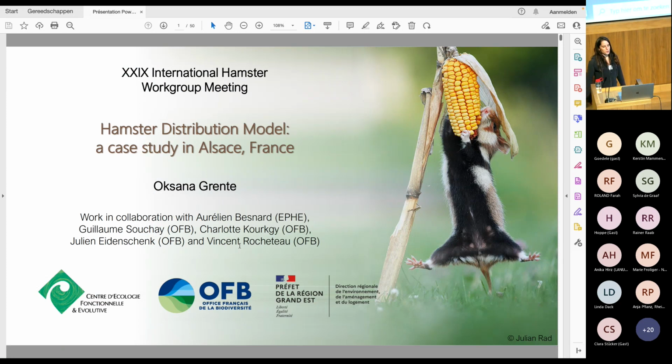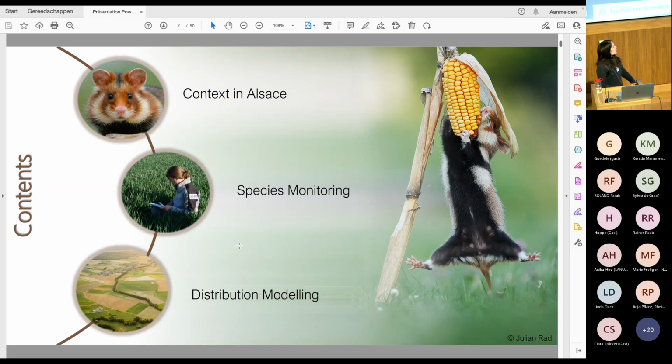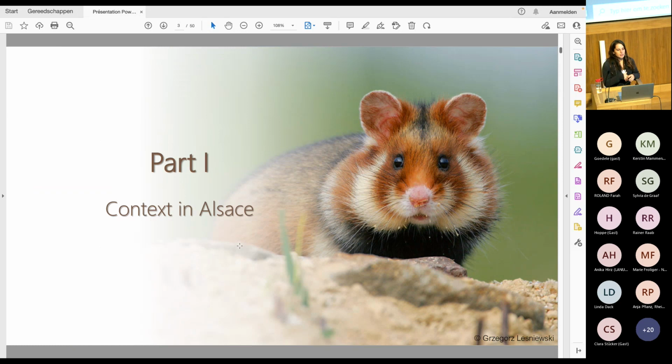Hello, everyone. So I'm Oksana Grant. I'm working at the French Research Center of Functional and Evolutionary Ecology. So since December, I started to work with colleagues from the French Biodiversity Agency on a distribution model for the common hamster in Alsace in France. So I will do a presentation in 3 parts. First, about the context in Alsace. Second, about the monitoring of the species. And third, about the distribution modeling. So let's go to the context first.